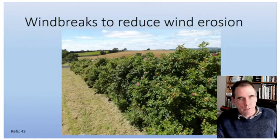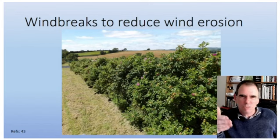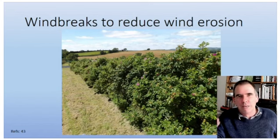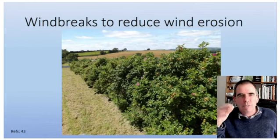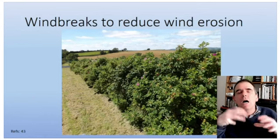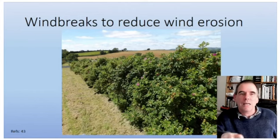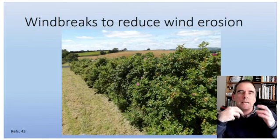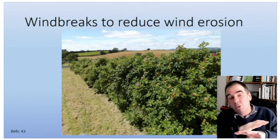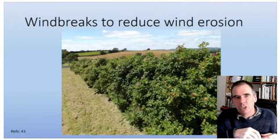Windbreaks are well known and well used in agroforestry systems, and less well used in agriculture, I have to say, in many parts of the world. I generalise, but a lot of farmers have an aversion to planting windbreaks because they think they're losing crop ground. But windbreaks increase the productivity of whatever crop you're growing by 10 to 20% on average.